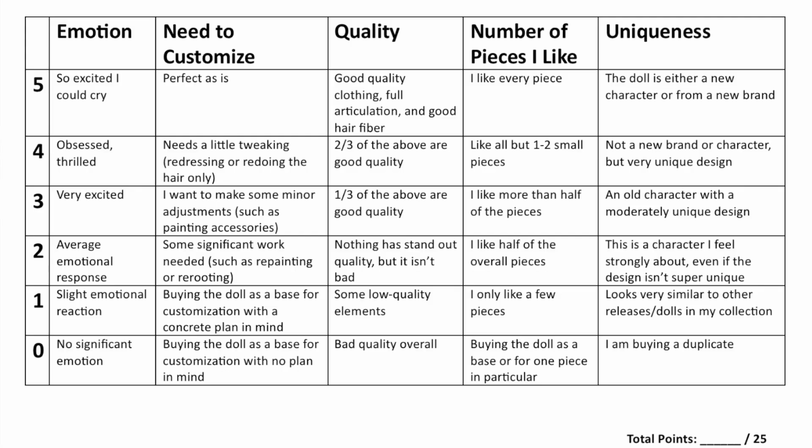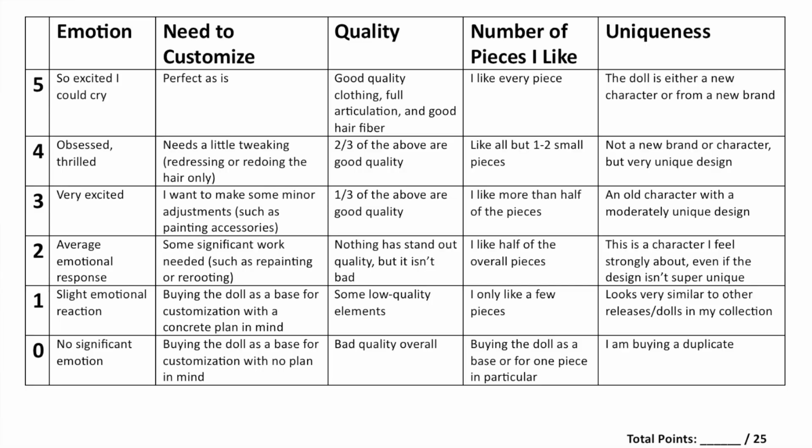A score of 1 would be that there are some low quality elements. So maybe, for example, it's a doll that comes with good articulation and nice hair, but the clothing is papery and disgusting. That would be a score of 1 because it's actively low quality. It's not just, well, this isn't great, but it's okay. It's like, that dress has to go. It literally is paper. And then a score of 0 would just be bad quality overall, low articulation, bad quality fabrics, just everything is pretty bad.